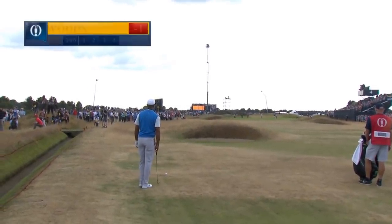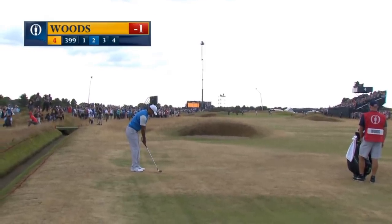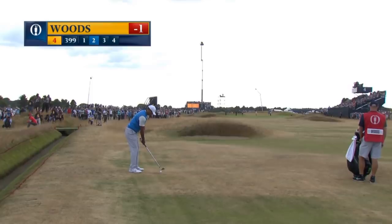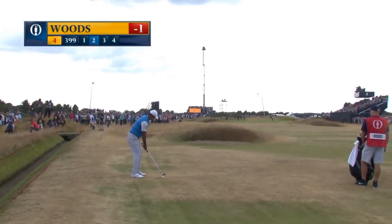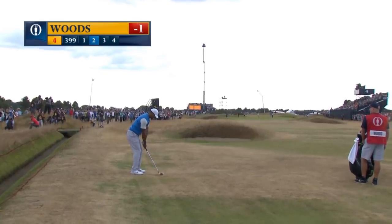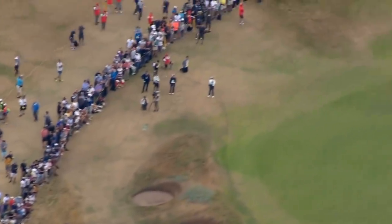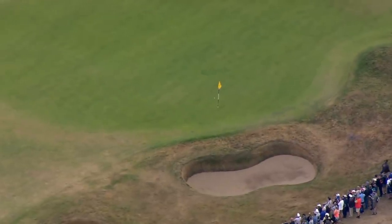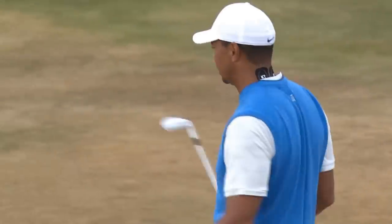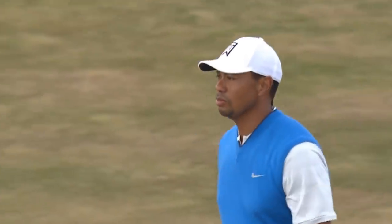Tiger in perfect position to get at this right pin. Do you think he knew how close he was to the ditch? Probably not. I think he's been quite lucky actually. But no doubt he'll take advantage. Down. Oh, come on, Tiger. 2 yards too long. Vintage Tiger Woods.